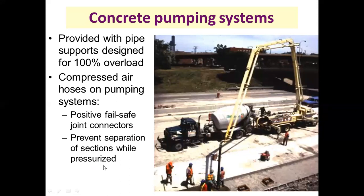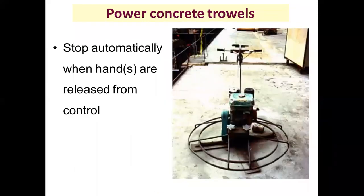So pneumatic and hydraulic energies are quite common, or even mechanical energy and electrical energy also. So how many types of energies? Again, make sure you know how to isolate them and how to lock and tag them. Power concrete trowels should stop automatically when hands are released from the control.